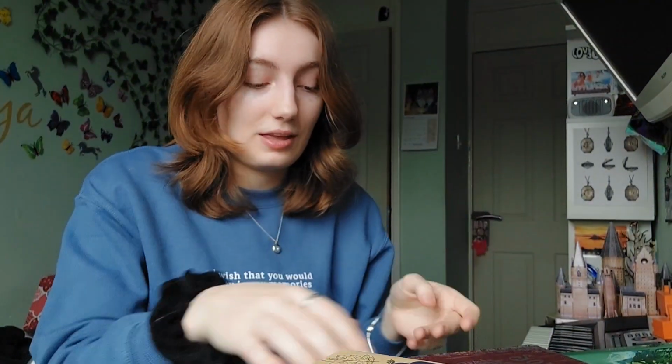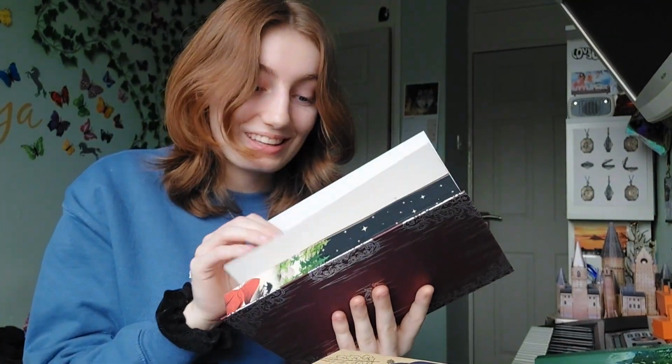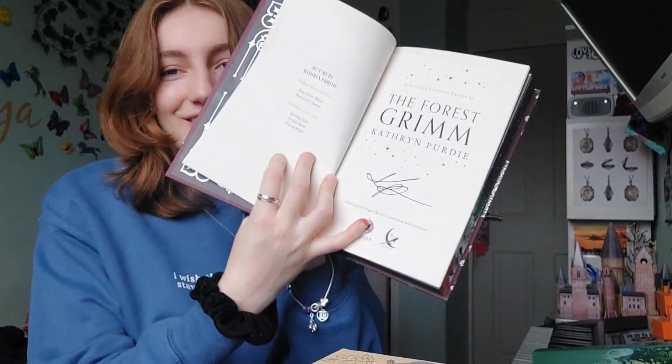Wait. I forgot. I'm pretty sure all their books are signed, but it's not a real signature. It's digital. Is it? Oh, I can see it. It's a digital signature. Oh my god. I can't wait to read this. This looks amazing already. That is beautiful though. 10 out of 10. I love it.